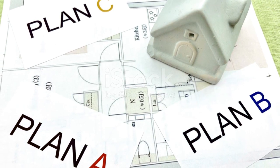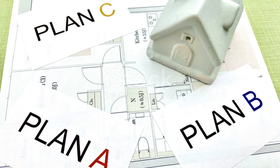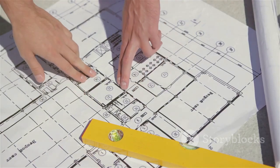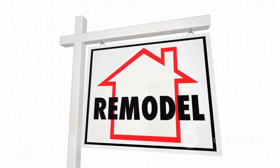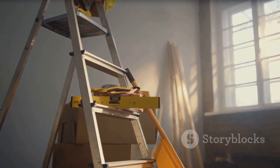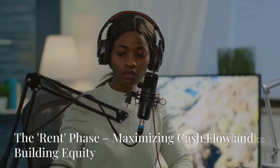Before you swing the first hammer, it's essential to develop a detailed rehab plan and budget. This plan should outline the scope of work, materials needed, labor costs, and a contingency fund for unexpected expenses. Remember, surprises happen in renovations, so it's always wise to have a financial cushion to absorb unforeseen costs.